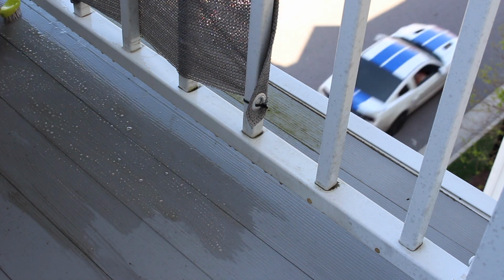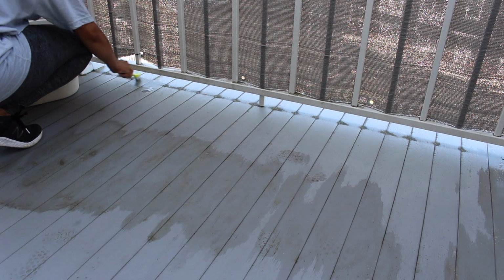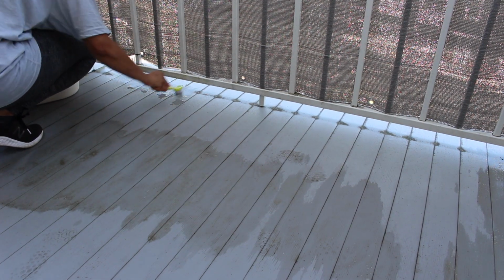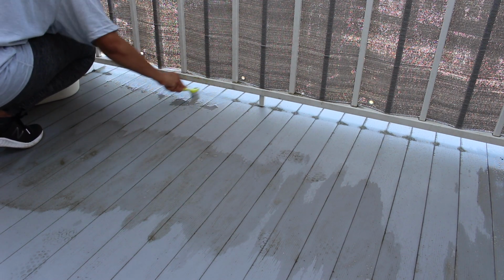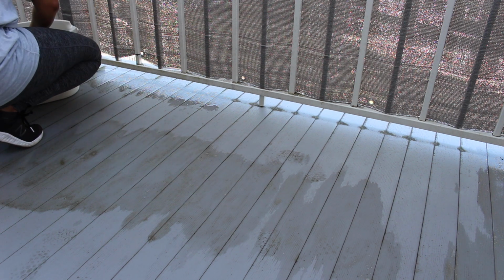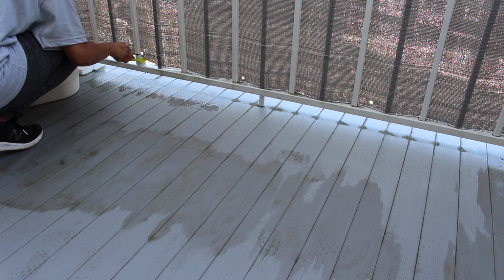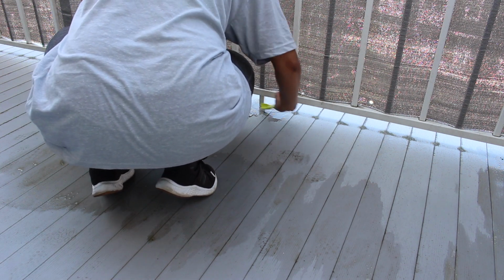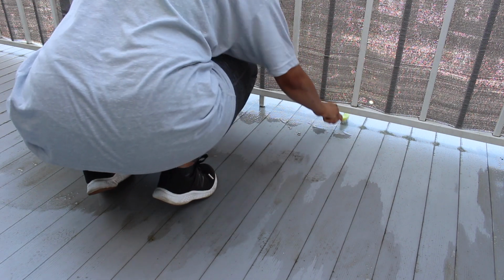So because of that, I thought that this was probably the best way to go about cleaning the balcony, just because I didn't want to be a rude neighbor. I don't have the luxury of treating this as if it's my house and I can just throw all this water, or use a hose and spray down the balcony and do it that way. So if anyone else has any other suggestions on how to better clean this, please leave them in the comment section below, because honestly, I don't know any other way that I could have done this.